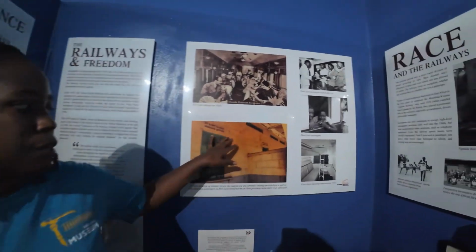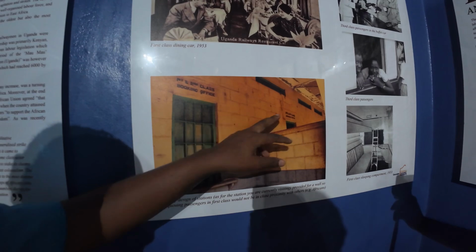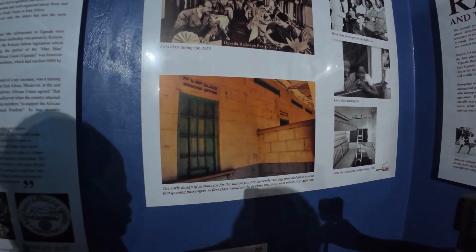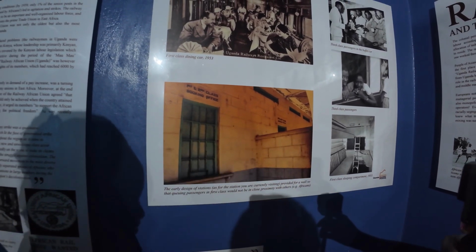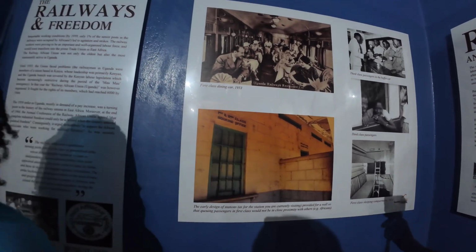Okay. So you've seen these booking offices. Yeah. So we had the first class and the second class and third class booking offices, and this is a barrier. So this shows: don't cross a boundary, don't cross a boundary. Whoa. There's a wall that separates. Economy, actually. Yeah. It was termed economy when Uganda got its independence.